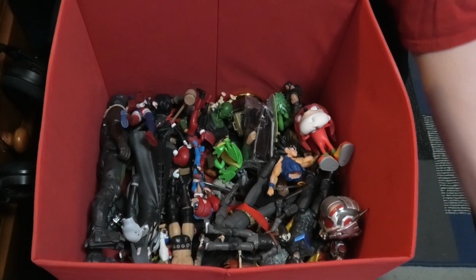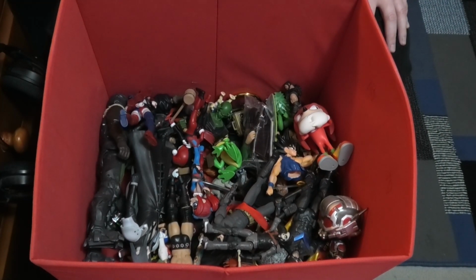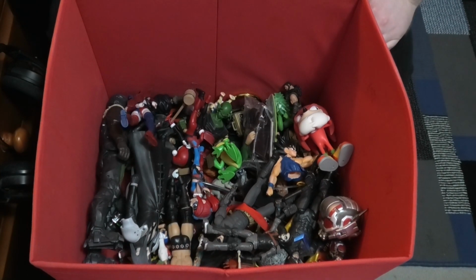But then like I said, with the little figures, I was moving more towards statues, but unfortunately there's not many figures or statues of Ahsoka. There's only like a couple, which is not good. Get on with it, people, whoever is in charge of making them.